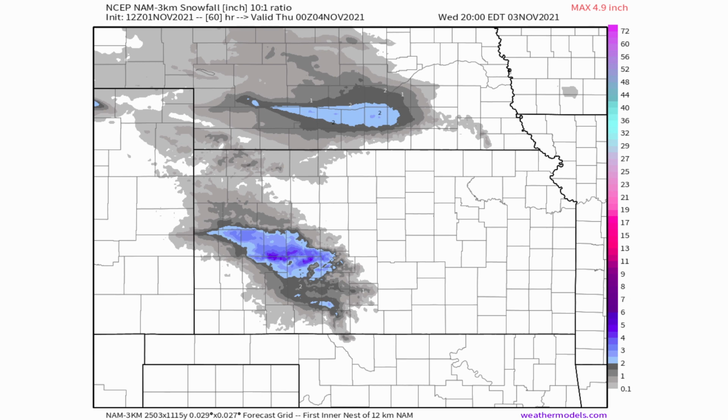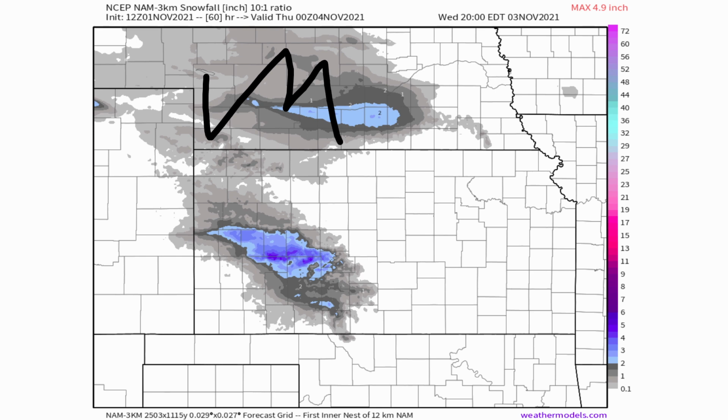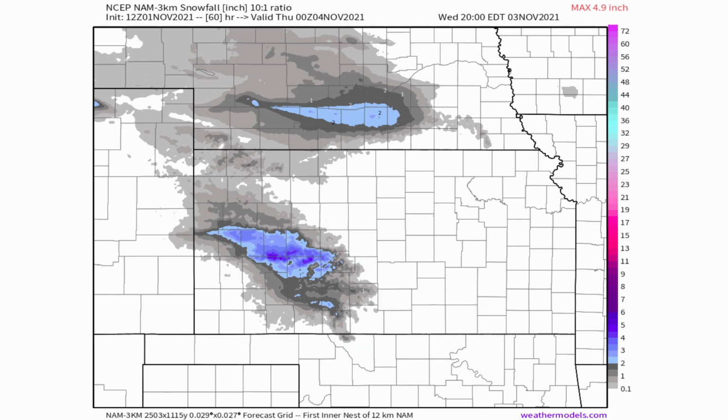Here's a look at the total snowfall map. What you see to the north, that's what the NAM is still showing for the additional snowfall, but that is kind of outdated. That's from about 3 or 4 hours ago when the last NAM run was. So this snowfall on top pretty much is already done with, but the snowfall in Kansas, that's what's still to come for Tuesday night and Wednesday morning.